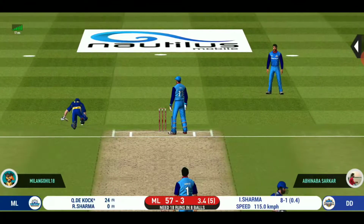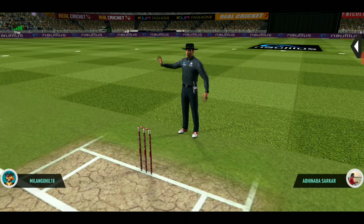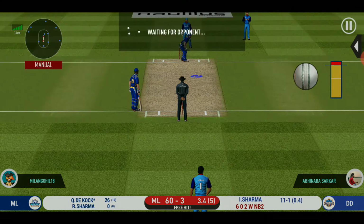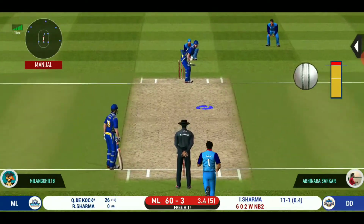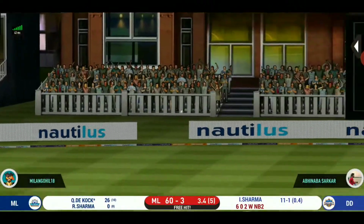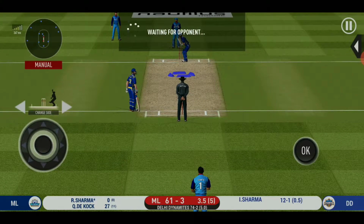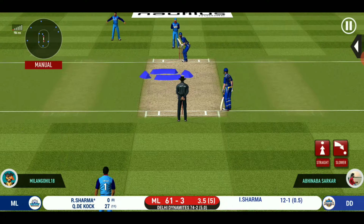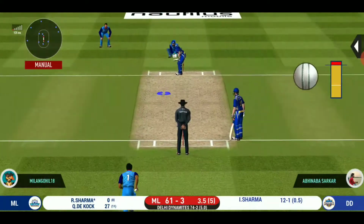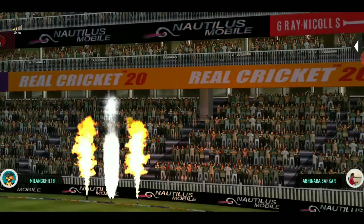He's calling for two. No ball called. That is excellent running between the wickets. The bowler bowling from his favorite end. Strokes it into the gap for a single. Batsman getting ready to face his first ball. Up and over! He has done this beautifully.